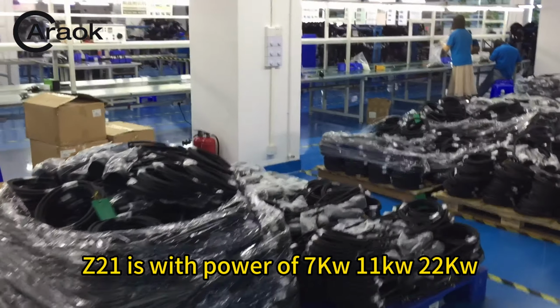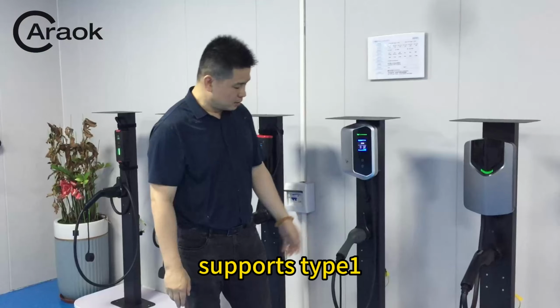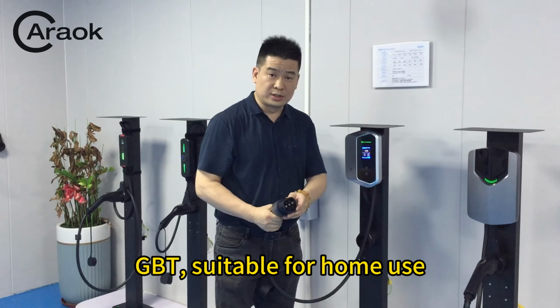Z21 is available with power of 7 kilowatts, 11 kilowatts, and 22 kilowatts, supports Type 1, Type 2, and GBT, and is suitable for home use.